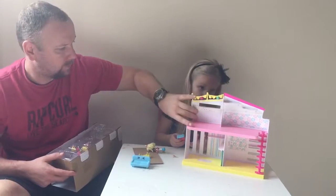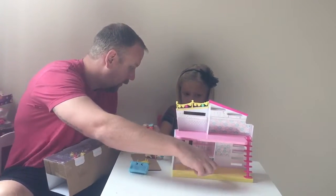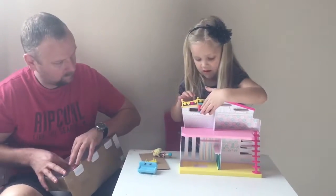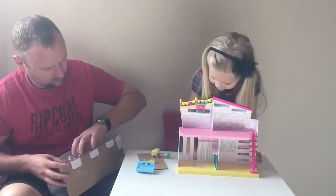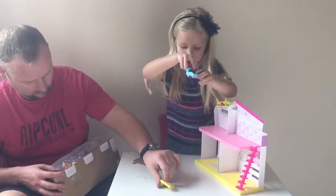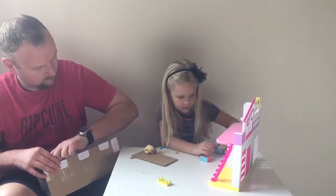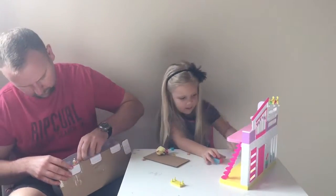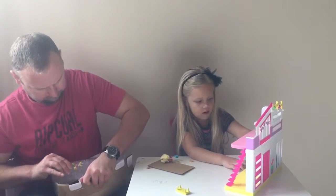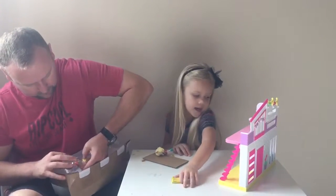You need to show everybody, sweetie, so they can see. So everyone can see your toys. You want to stand up over here and show everybody? There you go. And what else do we have? A couch. Let me see where we put it. I think we put it right here. Oh, take it out.